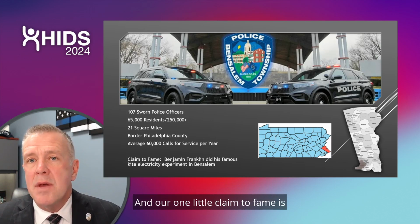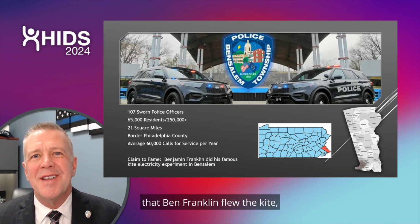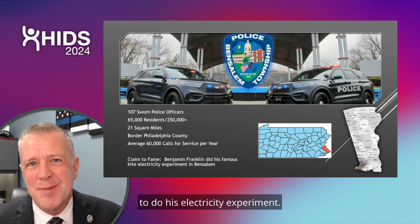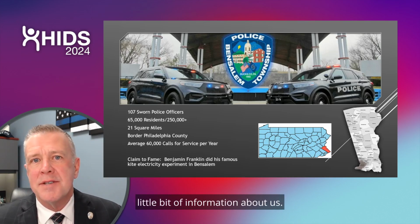And our one little claim to fame is that Ben Franklin flew the kite, at least that's what they say, in Bensalem to do his electricity experiment. So that's where we're located. A little bit of information about us.